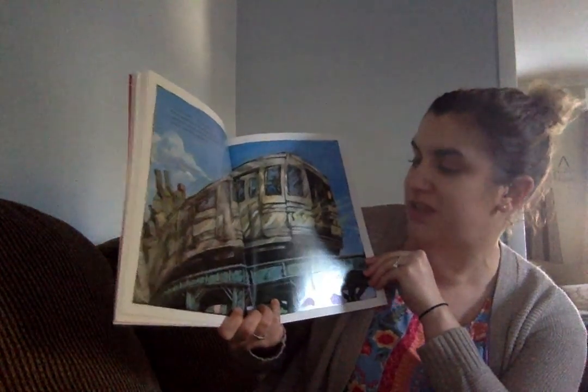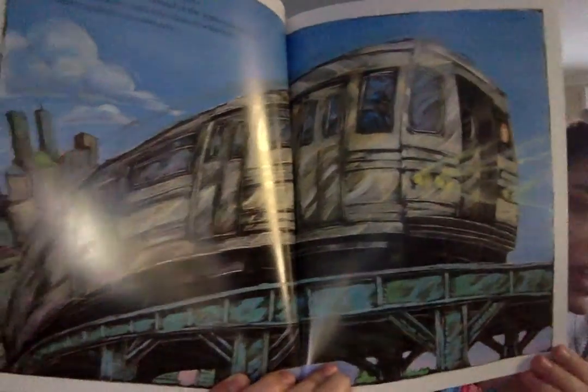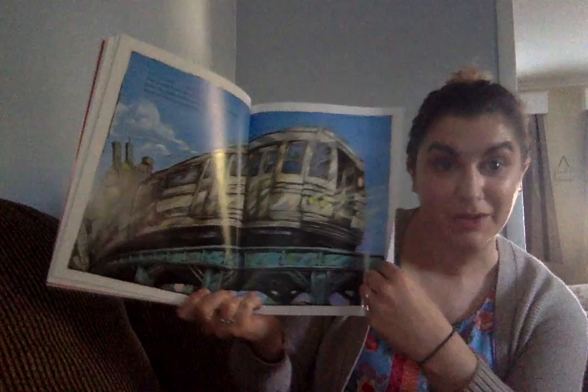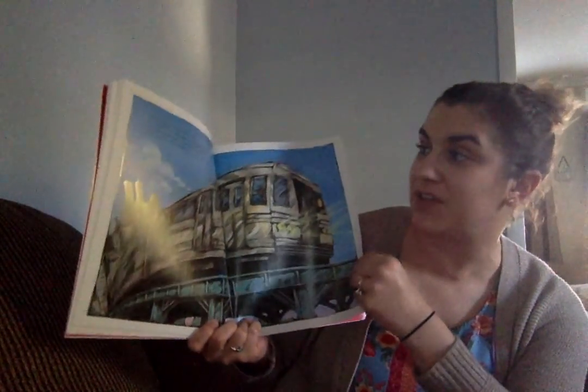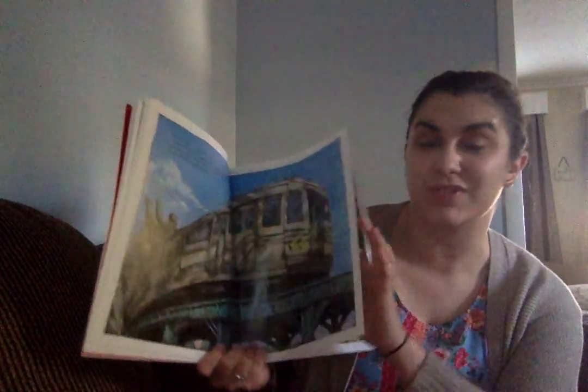which his father worked as a conductor. If you look closely, you can see Max's dad is the train conductor. So now he's listening to the sounds around him. He's listening to things in his neighborhood, and he's finding those different sounds, and he's joining in and making his own neighborhood music.